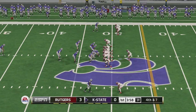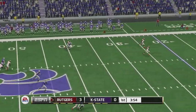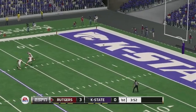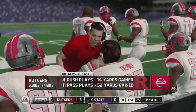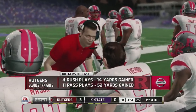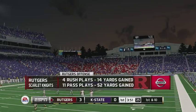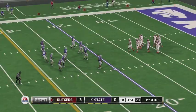Young is back awaiting the punt. This punt bounces into the end zone, and this will be a touchback. The Scarlet Knights really taking care of business early in this football game. Yeah, somebody forgot to tell them that they're the big underdog in this game and they're supposed to lose. I love their confidence that they're playing with right now.